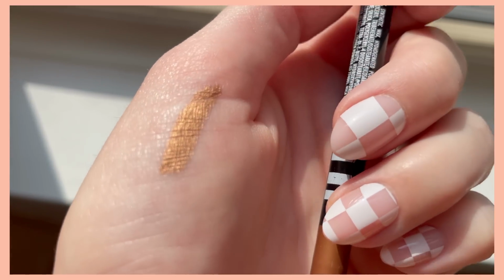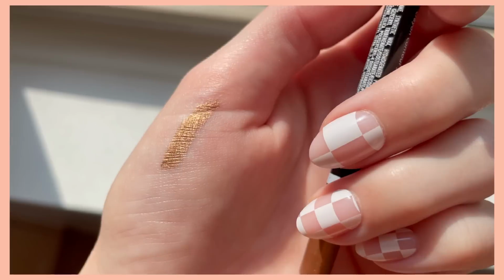It's not necessarily the most long wearing eyeliner, especially in the waterline, but it's the color of this. It's Gilded Gold in particular. It makes your eyes pop, and because it's a metallic eyeliner, I feel like it makes them twinkle because it bounces the light. I love this, and I don't always like eyeliner in my waterline, but this one I do.